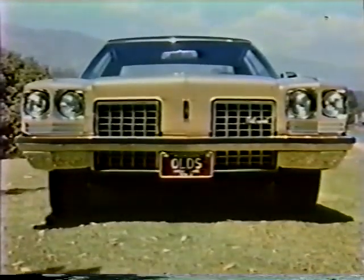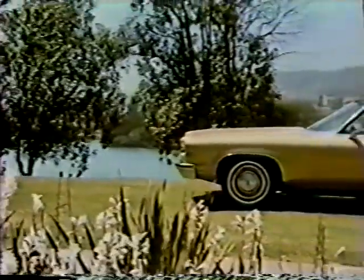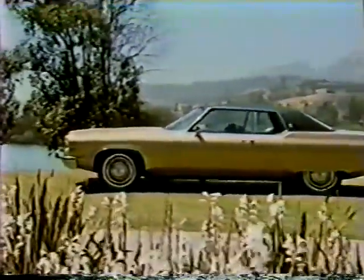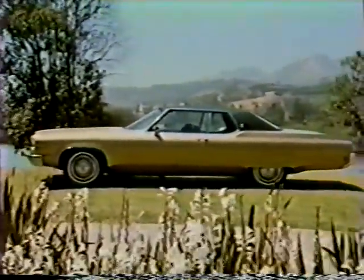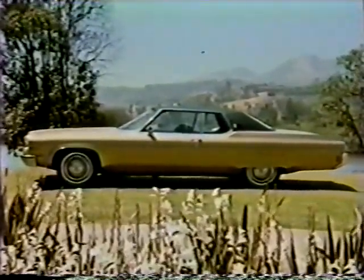The exclusive spring steel bumper support system is indeed impressive, designed to withstand minor impact during such driving operations as parking without damage. Oldsmobile's 98 for 1972. Available in this hardtop coupe or hardtop sedan. The 98, quite a substantial car.